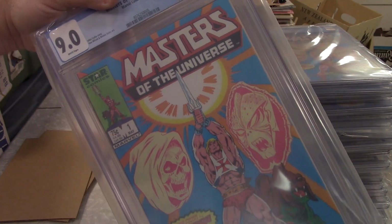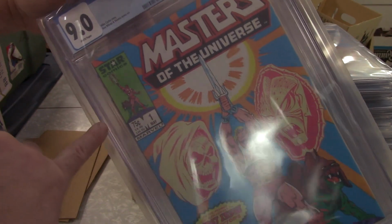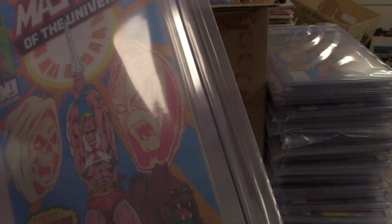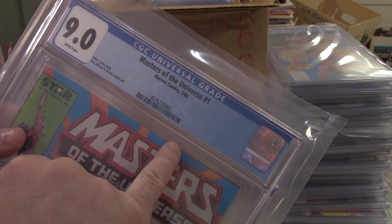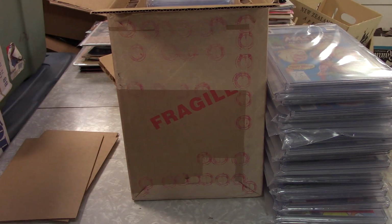So a lot of people think, oh, it's brand new, it's got to be a 9.8. But because of production flaws like that, when you see that not lined up correctly, it makes a difference. And I'm betting, well, yep, here it is. Because it was crooked, you can see there's a bit of black on that edge because it's tilted that way. So that's what did that. Great looking book, though.